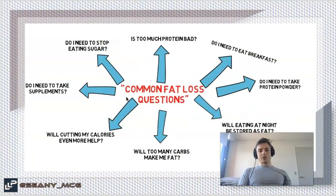Some other common fat loss questions: is too much protein bad? No, it's not. Unless you have existing kidney issues, there's no reason. They've even done studies where people have 3 to 4 grams of protein per kilo of body weight per day, and have no impact. Do you need to eat breakfast? No, to achieve your fat calorie deficit.